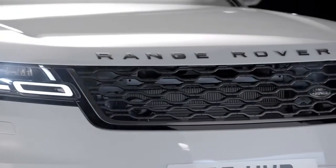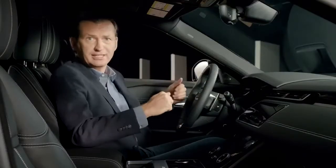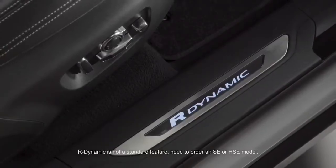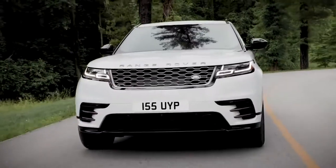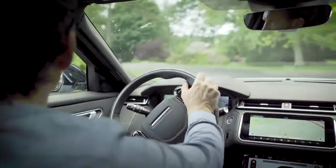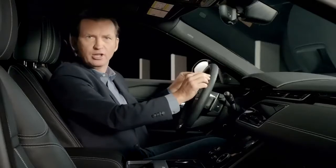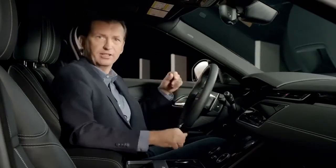Refinement remains the underlying product truth in all aspects of the Range Rover Velar, no more so than inside. As you step into Velar with the customer, the R-Dynamic styling continues on the tread plate. With them sat in the Sports Command driving position, the elevated view adds to their feeling of safety and security. Exquisite detailing, like the satin chrome gearshift paddles, and this steering wheel with its chrome bezel, all feel exacting to the touch, putting the customer at the heart of Velar.